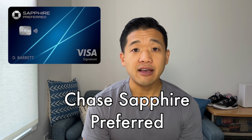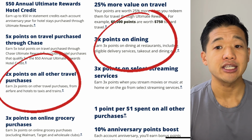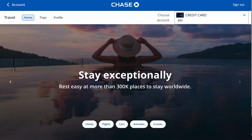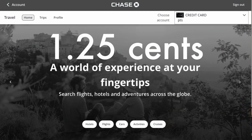The Chase Sapphire Preferred. This card offers 2 points per dollar spent on dining and travel and 1 point per dollar on all other purchases. Points can be redeemed for travel through the Chase Ultimate Rewards portal at a value of around 1.25 cents per point. There's a $95 annual fee on this card.